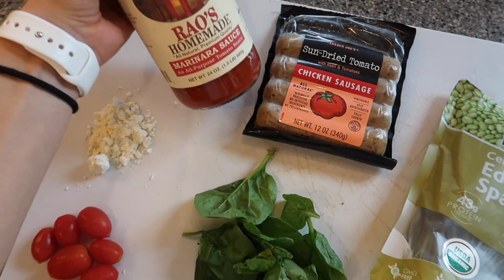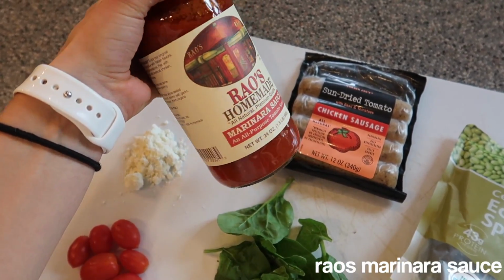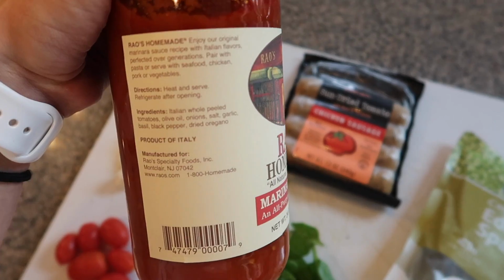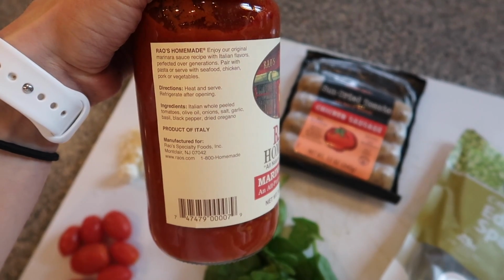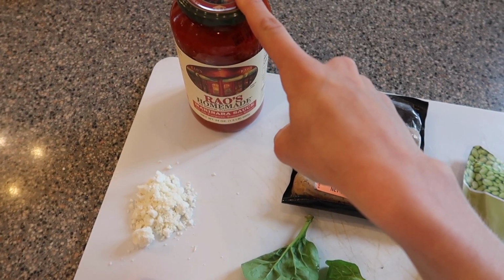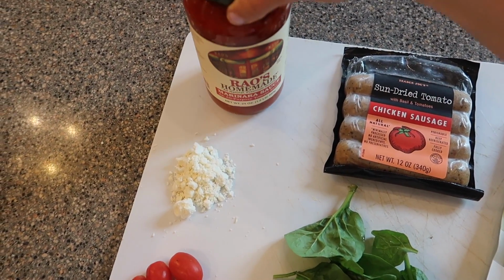And then for my sauce, I'm just using the Rao's homemade marinara sauce. This stuff is super good. It tastes so fresh. It's also very clean ingredients, if you guys can read that right there. So it's very good and yummy. I got this from Hy-Vee, and that's the only grocery store I've really been able to find it at. Also, you can get it at Whole Foods.